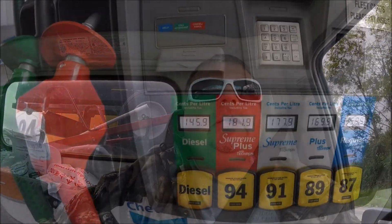Sometimes you have to go where there's less driving, because it's basically 5 minutes to my house versus at least 45 minutes or an hour driving. So that works out fine for me. So, okay, let's go get some diesel. Let's check the diesel prices and fuel prices out.